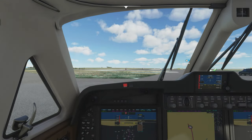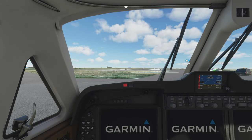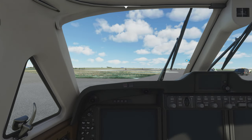Alright, let's shut the plane off. And didn't get the end screen again. Let's see, is there a way to trick it into... I don't know, sometimes it doesn't want to do that for some reason.